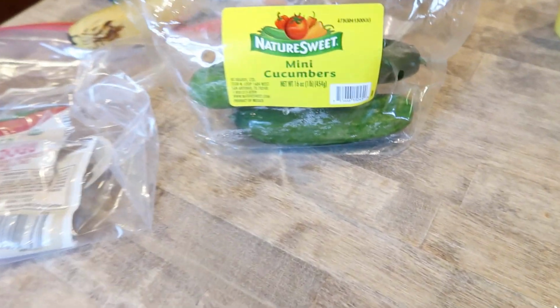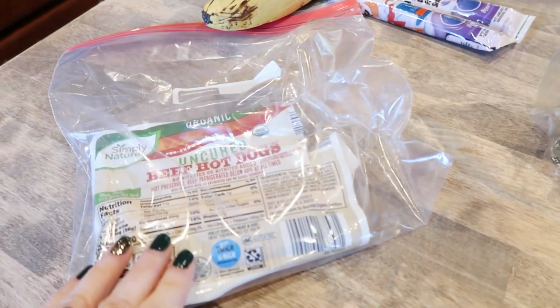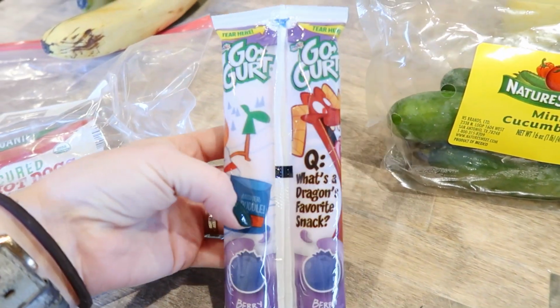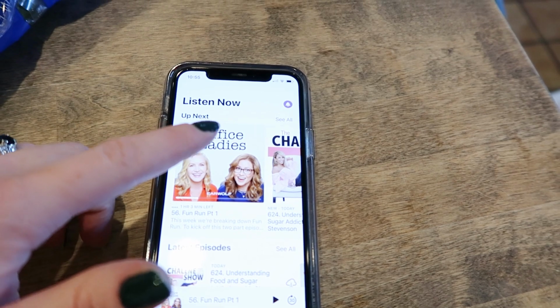And then I'll probably have some cucumbers too. I love these cucumbers. So mini cucumbers for the girls. They're gonna have hot dogs cut up with ketchup and then toast. We need to eat up this yogurt that Sam's parents gave us last time we were there, so I'm gonna throw some of that on there and some bananas. And I'm gonna continue listening to my Office Ladies.